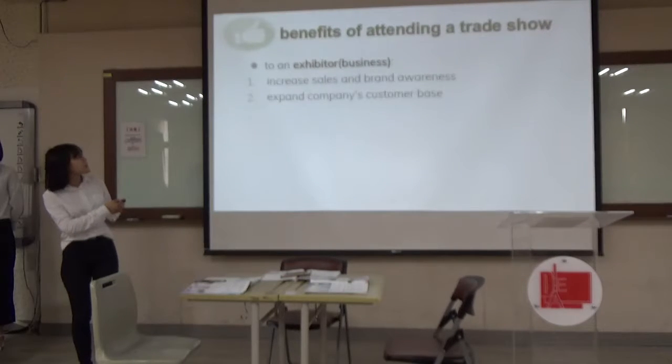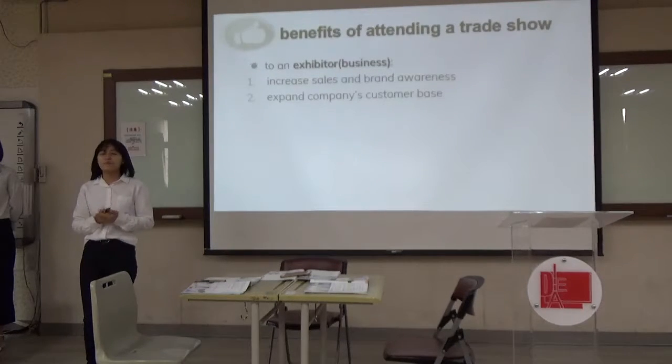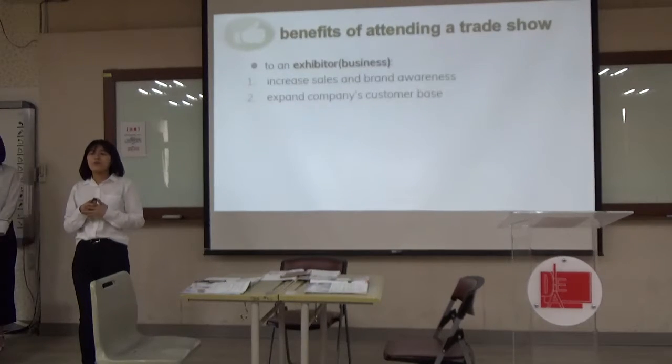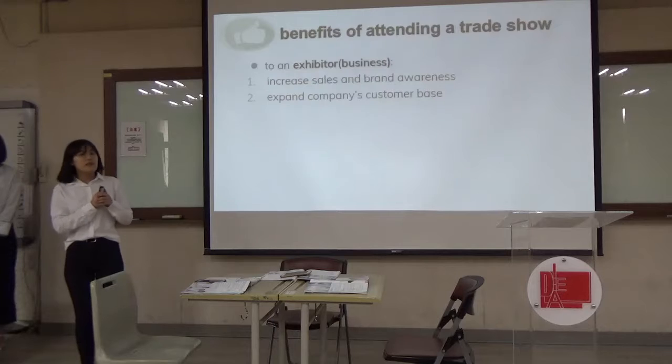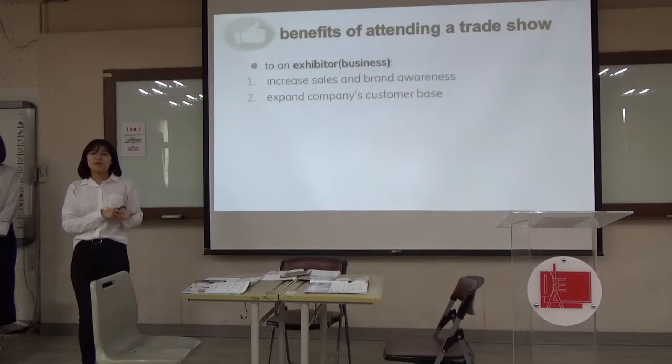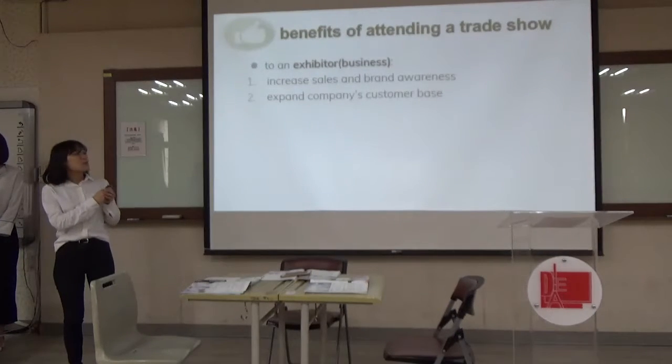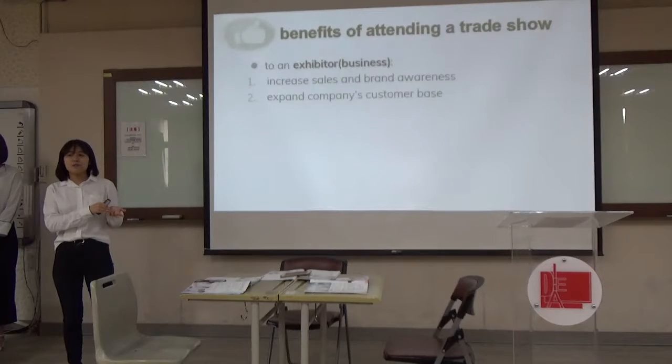The second benefit is they can expand their customer base. At the trade show, businesses will have many opportunities to leave potential customers' contact information so that they can make use of it after the exhibition to make the potential customer become an existing customer.